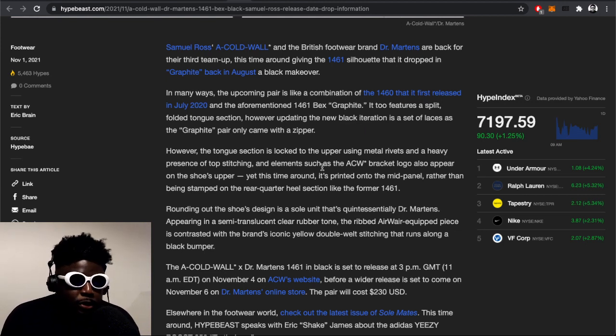But again, it's a mutually beneficial collab, because on the back of it, Cold War gets to work with Dr. Martens. You get to make really high quality shoes. You get to learn their processes and manufacturing and insights that you can take into your own stuff. And it also allows you to be aligned with a historic brand, right? A legendary UK footwear brand, that can obviously help you in the future too, to parlay that into other brand deals for yourself.